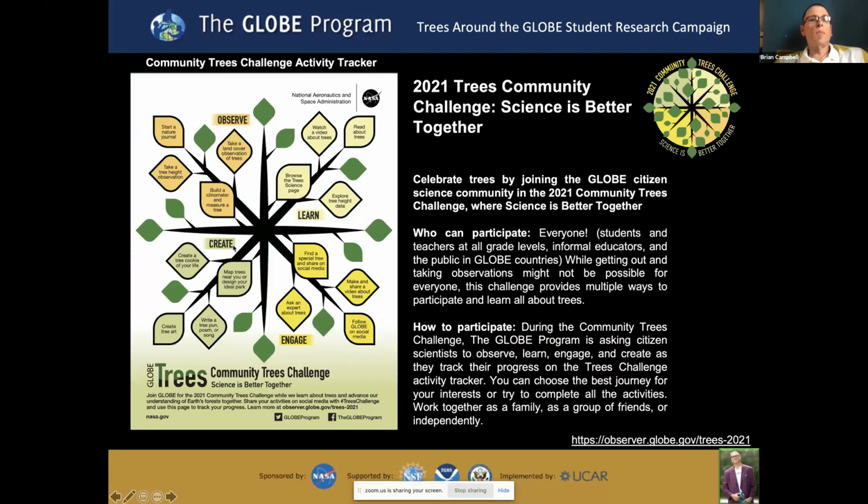All right. So now what I want to get into a little bit is the 2021 Trees Community Challenge, Science is Better Together. When you're looking at this graphic on the left, it's called the Community Trees Challenge Activity Tracker, and it looks a lot like the tree science journeys for the sprout, seedlings, and saplings, doesn't it? We wanted to give it the same feel to show that it's related because we're talking about 2021 and trees, but it's not exactly the same because it doesn't go into the depth that the trees family guide does, and it doesn't go into specific themes for each journey, like impacts, habitats, carbon, and tree height specifically. It's an overarching way for you to do a combination of things.